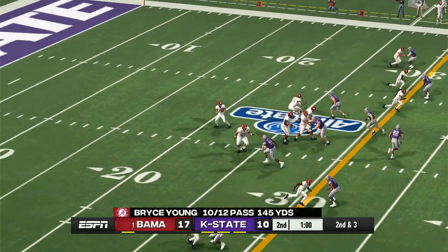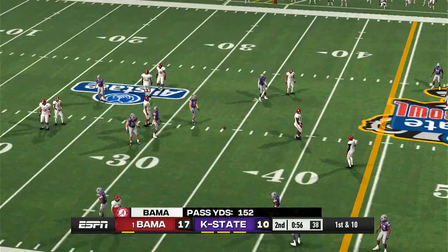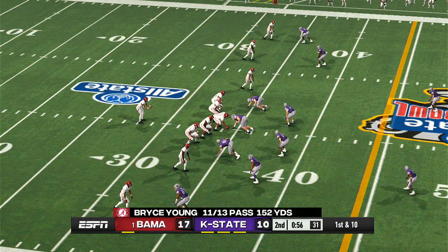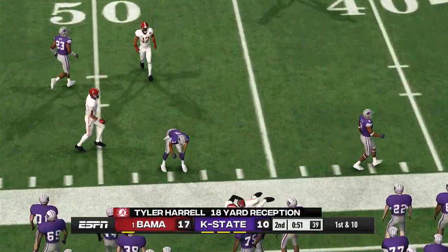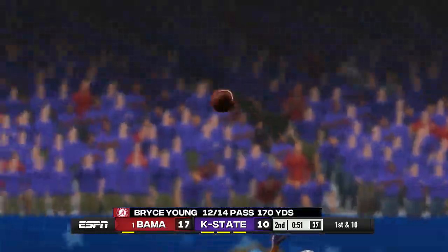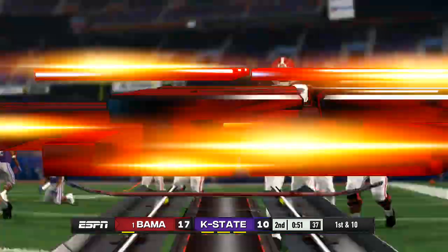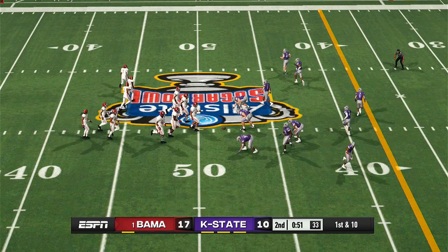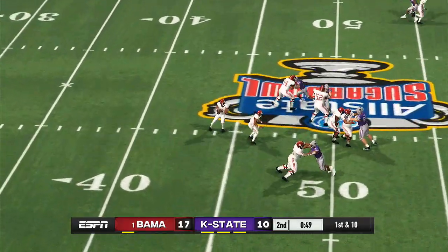They'll spread the field here. Let's see what the defense does with a 5-wide outlook. And he's immediately tackled. They come out in a 5-wide set. Makes the catch and gets out of bounds. First down, 10 yards to go. Ball on the 48-yard line. Alabama up 7 points.